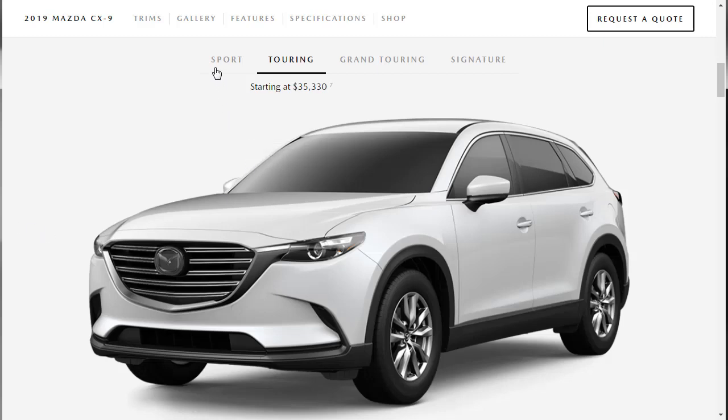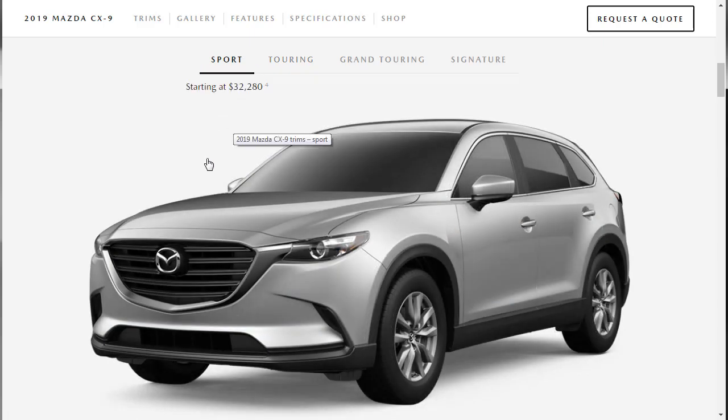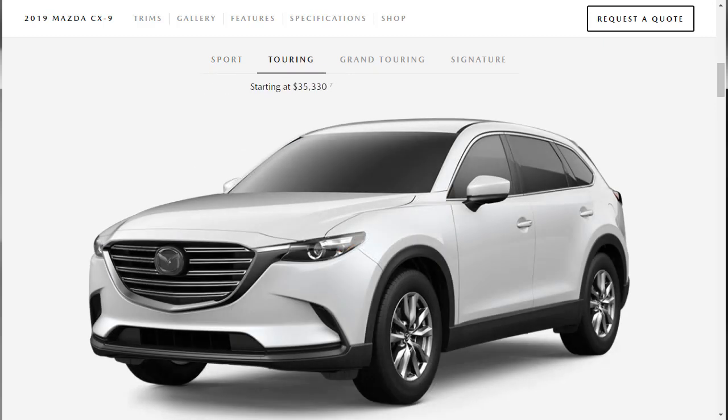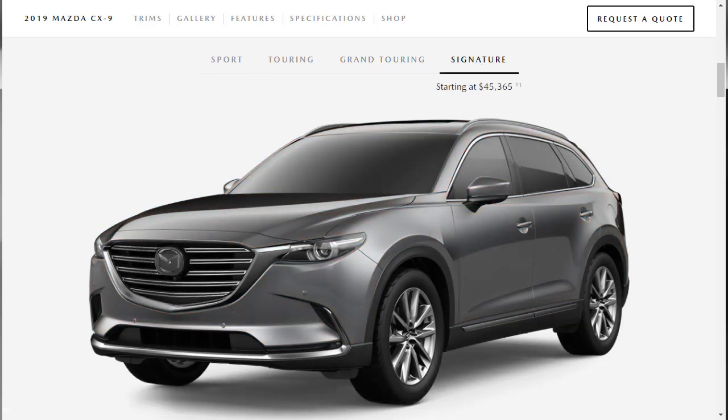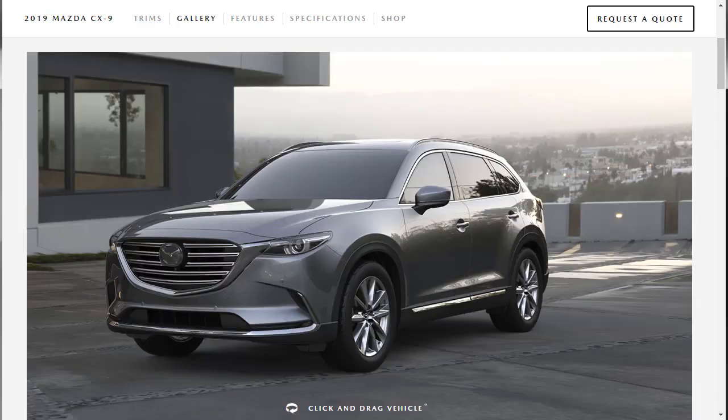It's available in a Sport trim, that's the base model, with a starting price of $32,280. Then there's a Touring model, which we're going to build and price in the review here today. That starts at $35,330. Moving up to the next tier is the Grand Touring that starts at $40,840. And finally, there is a Signature trim that starts at $45,365.